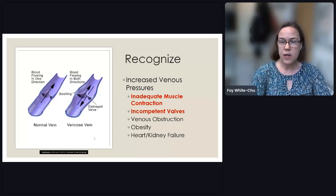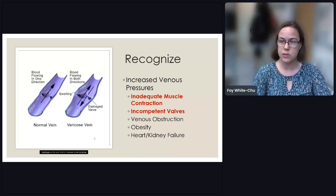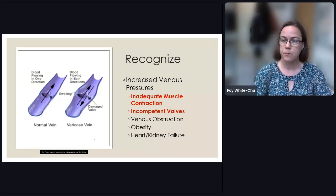However, sometimes we will have incompetent valves, and that can happen for a host of reasons. Older age is probably the most common reason, as well as working in jobs that require a lot of standing or prolonged sitting, or if you've ever had any surgery in your leg or a deep venous thrombosis. And also if you're female and happen to have a lot of children, that also can increase your risk. But we've noticed that as people get older, the female to male ratio of seeing venous leg ulcers and venous hypertension evens out. So it's not necessarily only women.